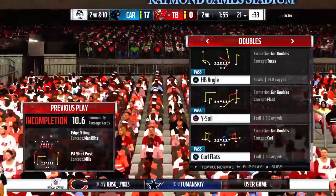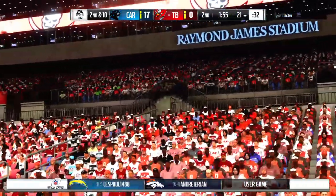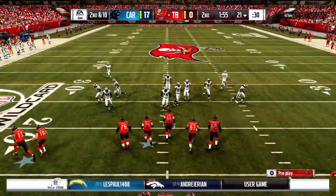So 1:55 to go in the first half. Back with more NFC playoff action after this. From the 21, it's 2nd and 10.